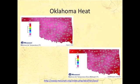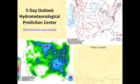The extreme temperatures are apparent here in Oklahoma the last 2 days, with about half or more of the state being above 110 degrees, between 110 and 115 degrees. And for comparison, the forecast high for Death Valley today is 111. So this is definitely that kind of heat that you find out in the desert areas of the Southwest.